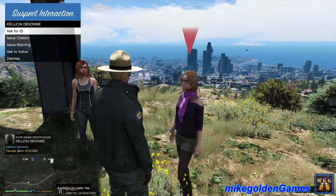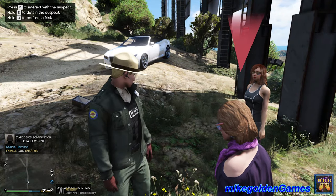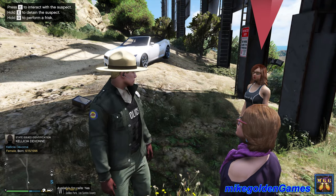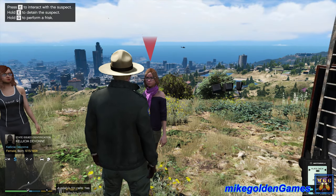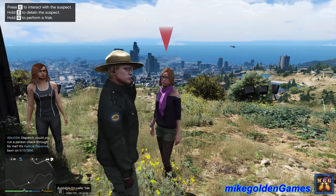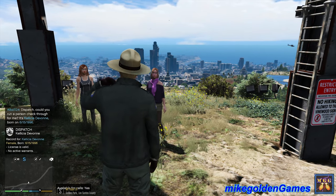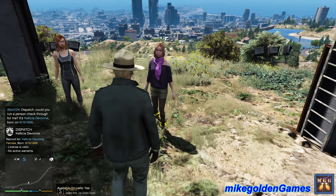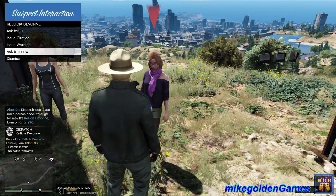Kalisha Devon. Okay, so she is not the owner. So the owner of the vehicle does not seem to be here. It's probably their parents' car. Dispatch, let me get a ped check on Kalisha Devon, born 6-15-1996. License valid, no commercial. Okay, so yeah, that is definitely their parents' vehicle. So I'm just gonna give them a warning.